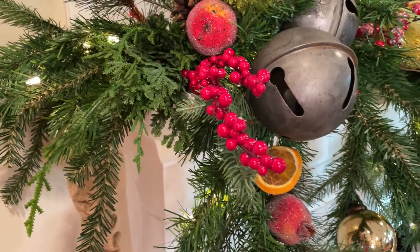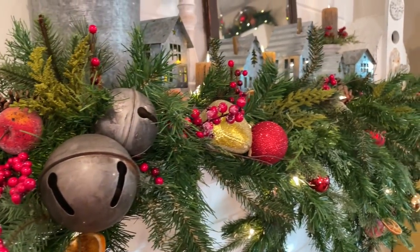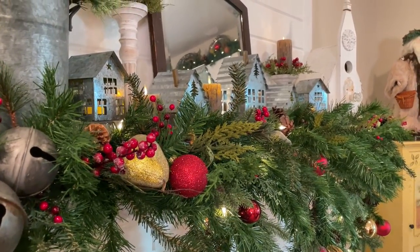I always love a good thrift bargain. These bells were definitely one of them. They were $5, and I also picked up this vintage mirror at the same time. It was a steal at $10.